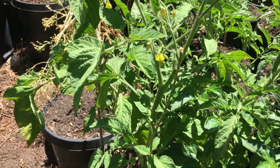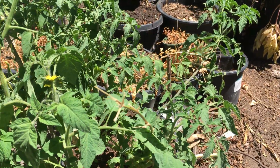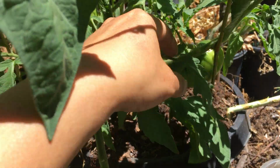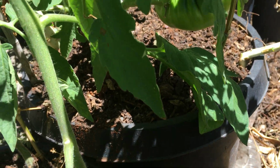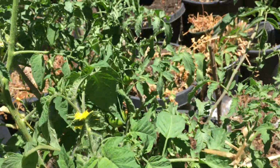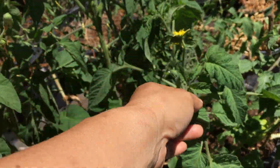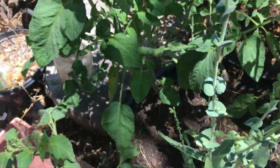So next to it is another tomato, and then this tomato plant was given to me by a member from a Facebook group. It's actually got fruit now. I think it's supposed to be purple or black. I don't remember. And there's a couple more right there. Tomato. And then these, I started my tomatoes late, so you can see they're just starting to flower right now.